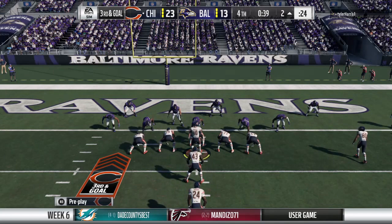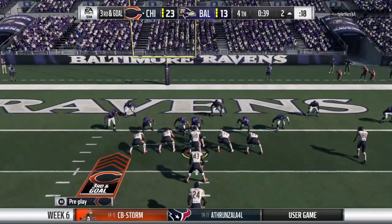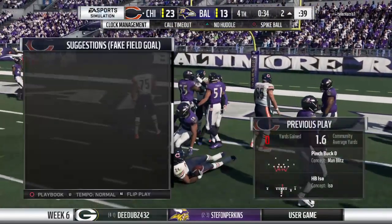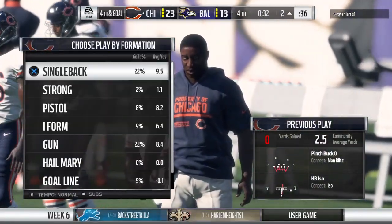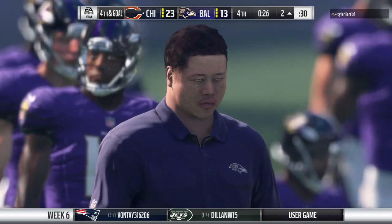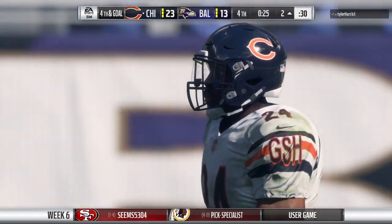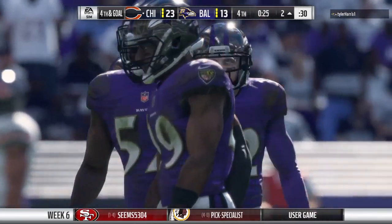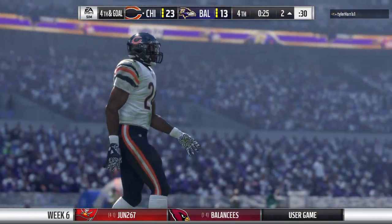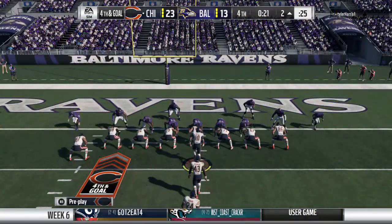This is 3rd and goal. Now let's go. Trying to punch it in with Howard, and not going to be able to push this forward. He runs into a wall right at the line of scrimmage. What a stand so far defensively. And now that's going to bring up a 4th and goal. Can this defense hold them out? Here we go now. 4th and goal from the 2.